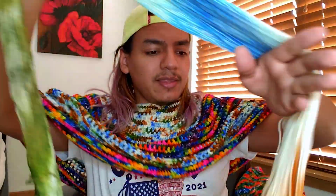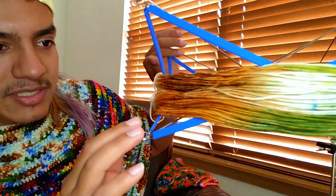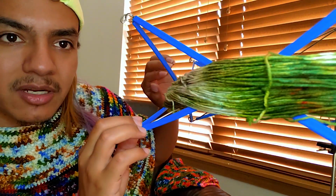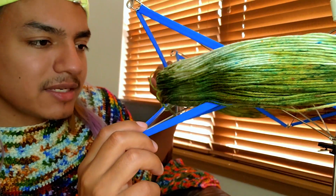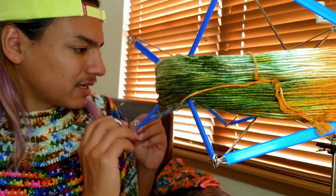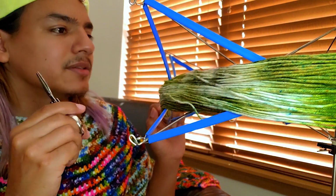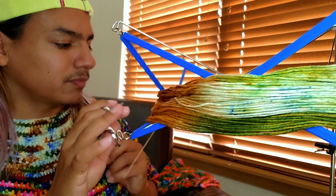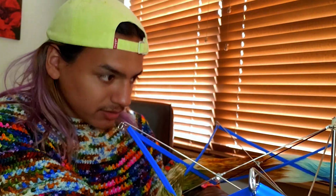Okay, so let's wind this one up. I haven't actually seen the dye technique in this type of colorway, so I'm quite excited to see how that technique plays out in these kinds of colors where they're very spread out. Snippies. Let's get those. Wind it up, wind it up.